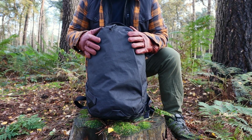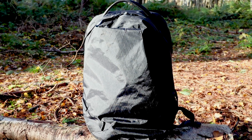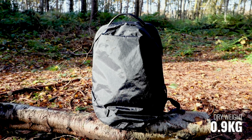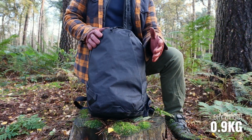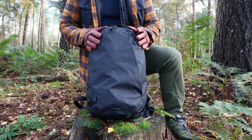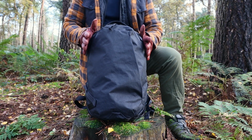The weight on this comes in, and it's actually incredibly light. This is just less than a kilo. It comes in at 900 grams, which I think a kilo is 2.2 pounds, so it's probably just about 2 pounds, which I think for an everyday bag like this is actually really good.